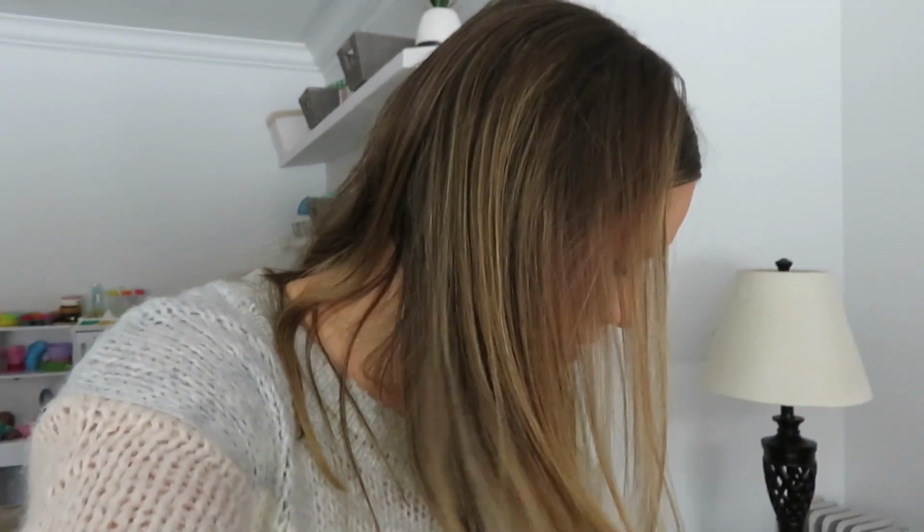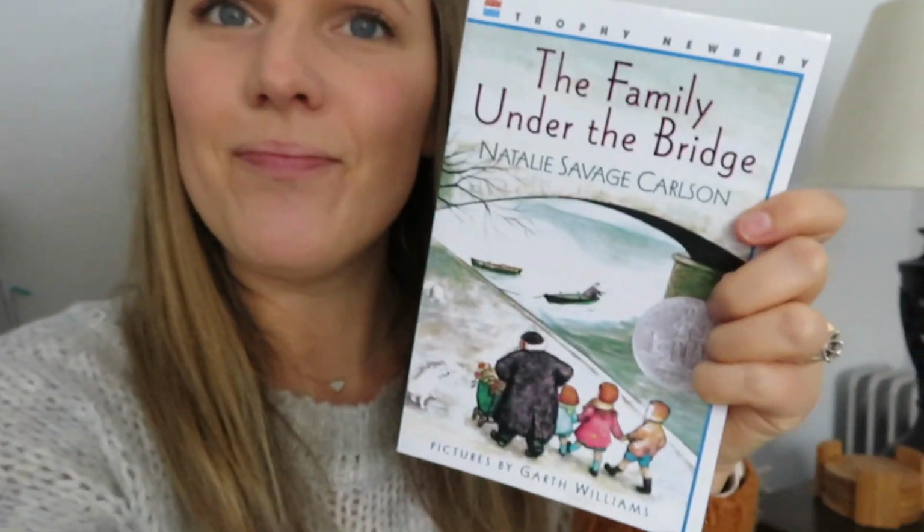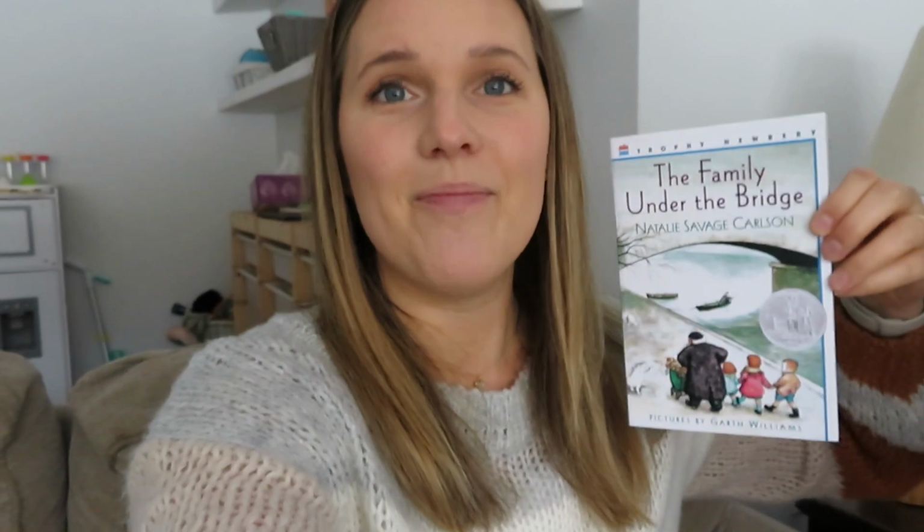And then the chapter book I am reading for read aloud time is The Family Under the Bridge. I'd like to get through 3 books, I just don't know if it's gonna happen, but there are 2 or 3 books I really want to get through for read alouds this Christmas season, so I've been trying to devote more time to read aloud. Simeon has his hand raised over here.